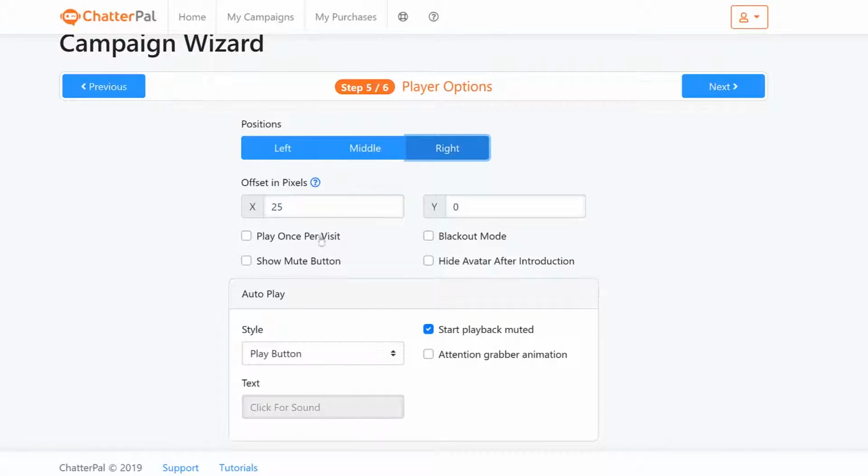Then you have other options like play once per visit, which is based on sessions, so it's not going to appear more than once. And you have blackout mode, which would be if the avatar is playing, the entire screen is blacked out, gives it more attention. Or you can show a mute button, right? It's going to show a mute button if you select that. Or you can hide the avatar after introduction. So after the avatar starts speaking, you just want the chat to appear, you want the avatar to disappear. You can do that by clicking this button.